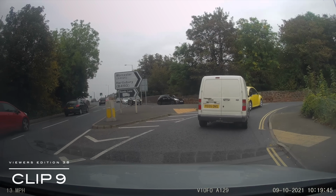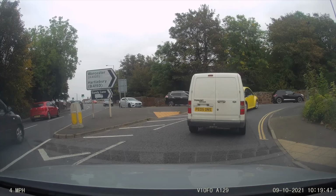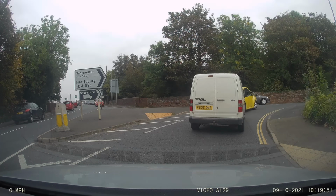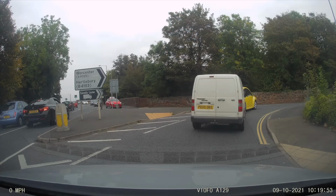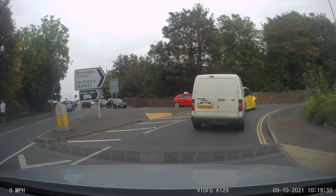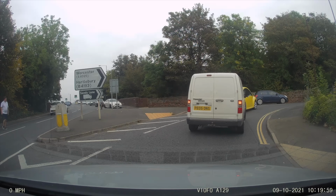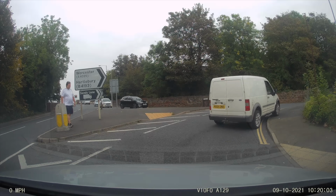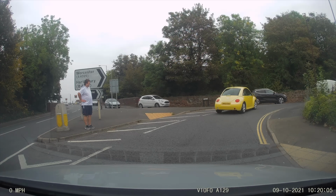Here we're watching the white van in front, and their impatience. And all because the yellow car is a little hesitant. Just be patient. But the reason for the yellow car doing as they do is because they're target fixating on all these vehicles coming round. As you'll see in a moment, there isn't even a giveaway line in front of the Volkswagen Beetle. But driving on the pavement is despicable.